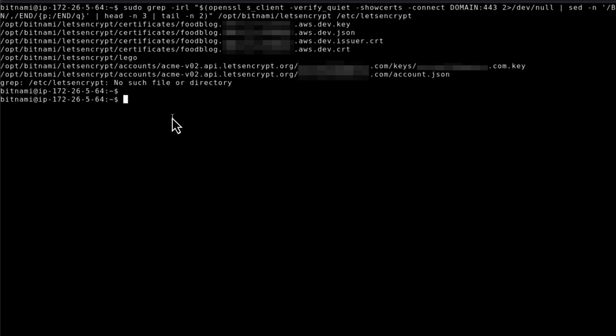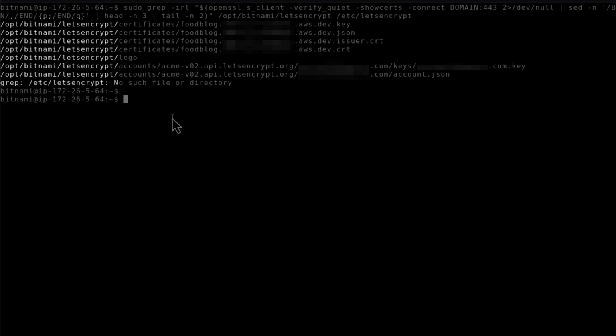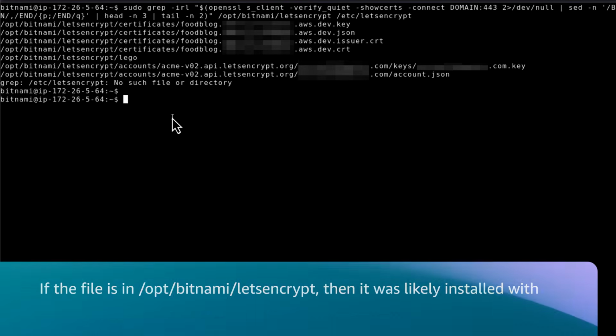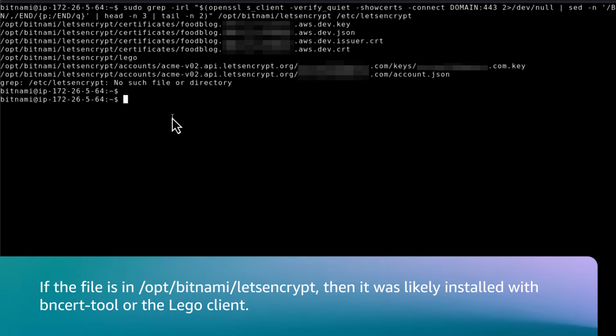This searches for the certificate file in the /opt/bitnami/letsencrypt and /etc/letsencrypt directories. If the file is in /opt/bitnami/letsencrypt, then it was likely installed with bncert tool or the Lego client.